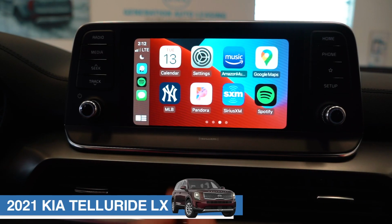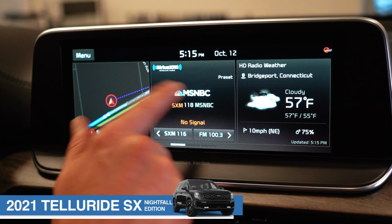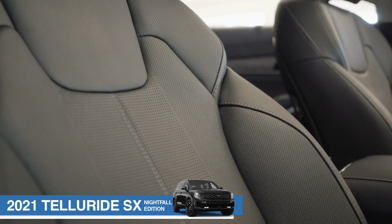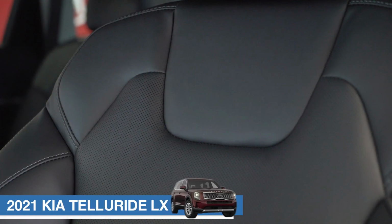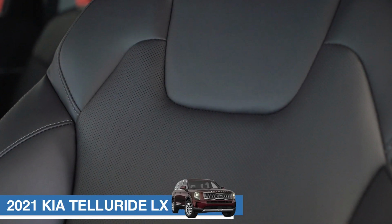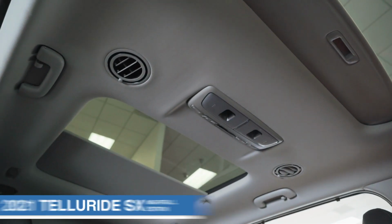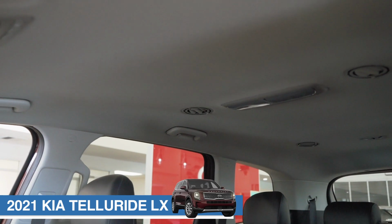All trim levels are going to come standard with Apple CarPlay or Android Auto. Now where the SX is going to stand out, it's going to come standard with the 10.25-inch touchscreen. Next, the SX model has genuine leather seating, while the LX has beautiful Sofino synthetic leather seating. Another notable feature is the dual-panel sunroof in the SX that the LX trim does not feature.